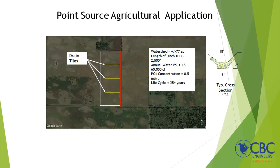Annual water that's going into it is about 60,000 cubic feet. Again, that's a computed number. If we assume a half milligram per liter phosphorus concentration on average, you'll see a life cycle of roughly 25 years. And there's a typical cross section of how that might look on the right-hand side of the screen. But again, certainly a viable alternate way of using this material on a larger scale.